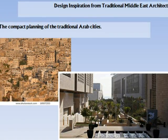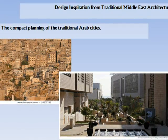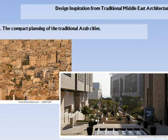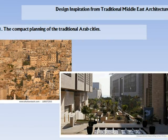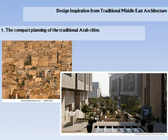1. The compact planning of the traditional Arab cities of the Middle East. This feature of bringing buildings closely together helped minimize the areas of the building facade exposed to the sun and encouraged passive ventilation between them.